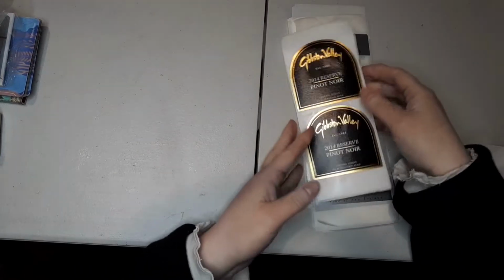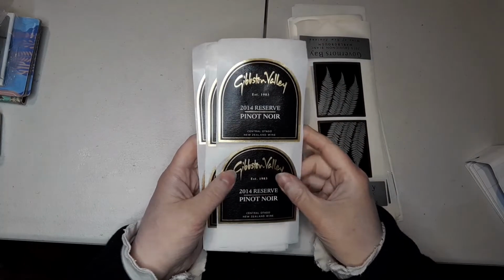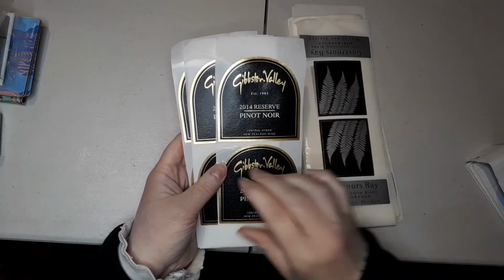Right, I'm just thinking I've got sort of piles around my table here and what to go to next. So I'll go to stickers. So there are these wine label stickers here. I grabbed not too many of these. There were heaps of them there. But I wasn't sure how I would use them.